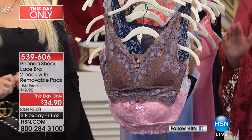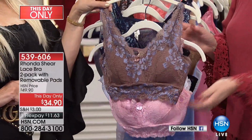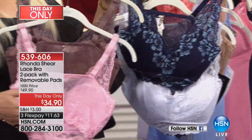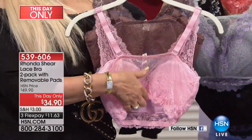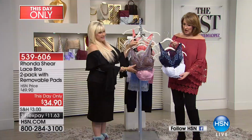And you guys have to have the sexiest, most comfortable bra I've ever done. And they are also one of the most beautiful you've ever done. The colors are gorgeous. You get two. This is a two-pack, and they all come with matching pads, so you can take the pads in or out. I love that. So for $34.90, this is a special holiday price.